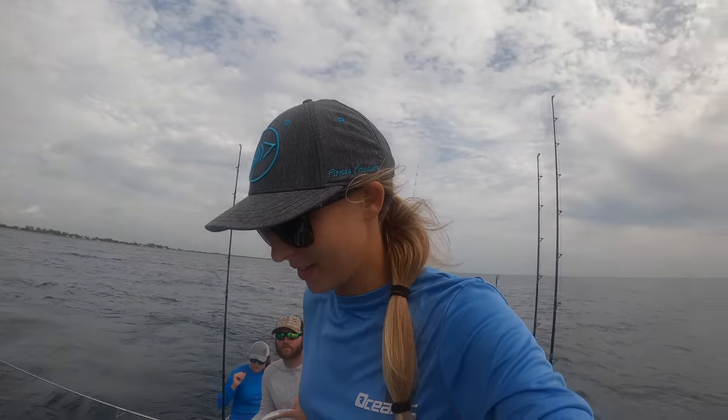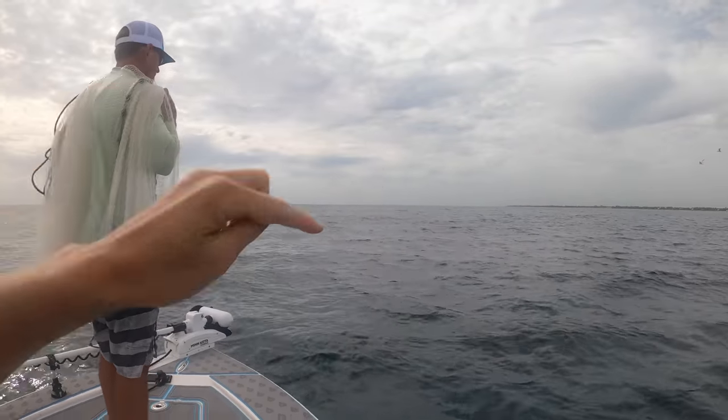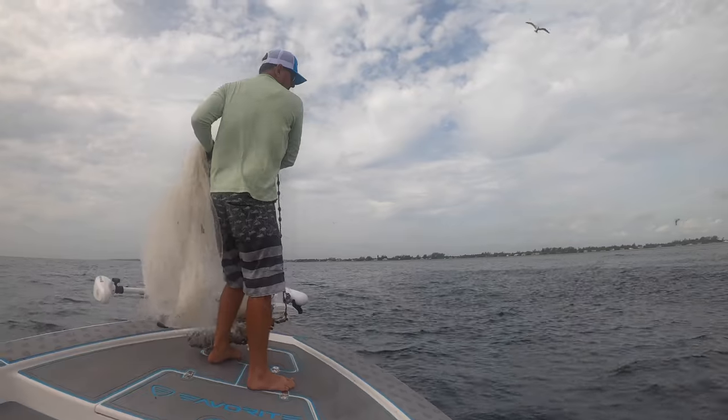There we go. Look at all the bait. That's insane. All right there. How deep is it right here? 24. 20? Pretty deep, and there's a lot of current. You're going to have to get to the south end to turn into it. All right. It's 24 feet deep here at the bait spot. Turn right.